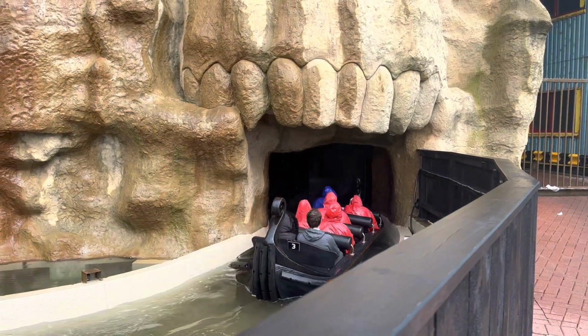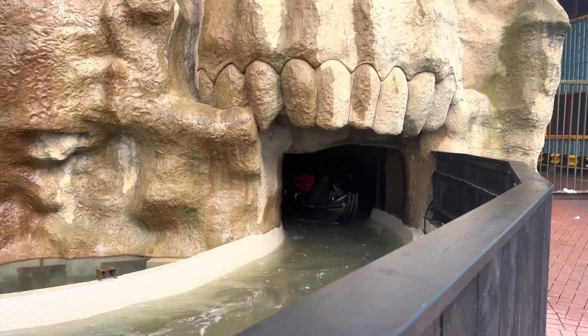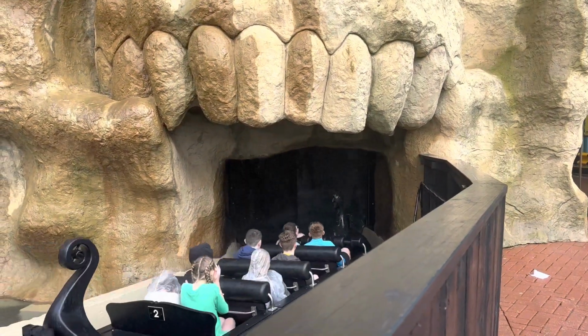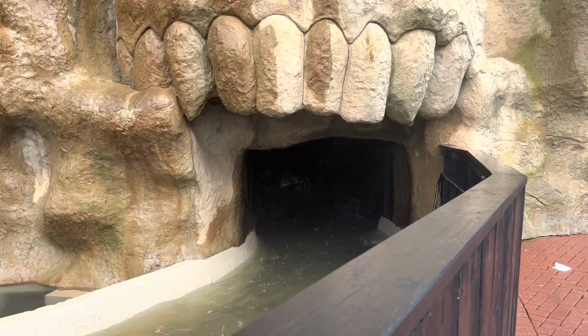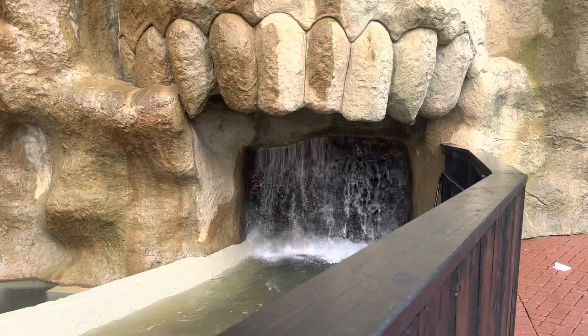After that comes the previously open section and backwards drop. As mentioned, it's now completely enclosed and the drop is forwards. When I saw them covering over the open section before the ride opened, I was a little bit unsure if I liked it, but now that I've actually ridden the ride, it just makes so much more sense to have this section all covered up, and they've added a lot of effects to this little area of the ride.